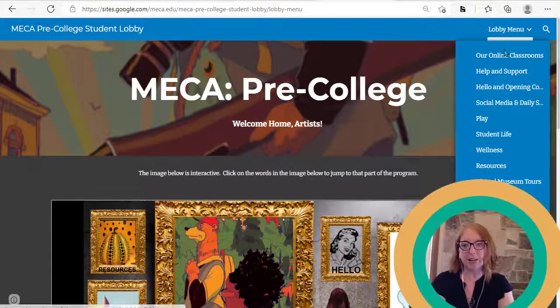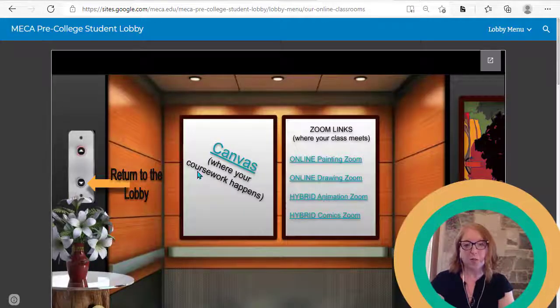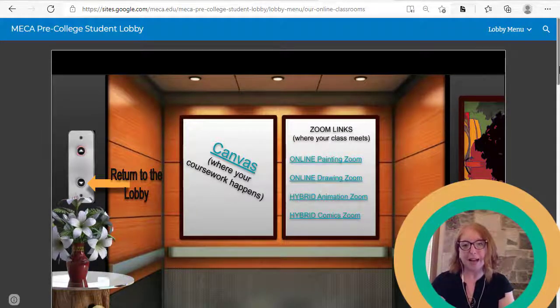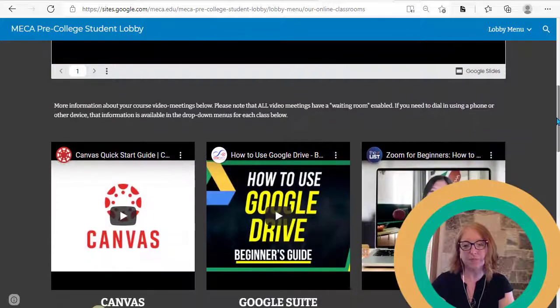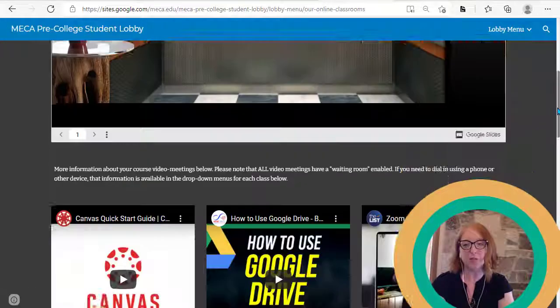You can also navigate the lobby by using this menu up here on the right. This page will help you get to your courses or your Zoom classrooms. Please note that you should always check your Canvas course site because there may be additional details about the course that you're about to visit in real time over Zoom. But you can access any of your Zoom links or your Canvas sites here. And if you have any trouble using Canvas, Google Drive, or Zoom, there are some tutorials built right into this page for you.